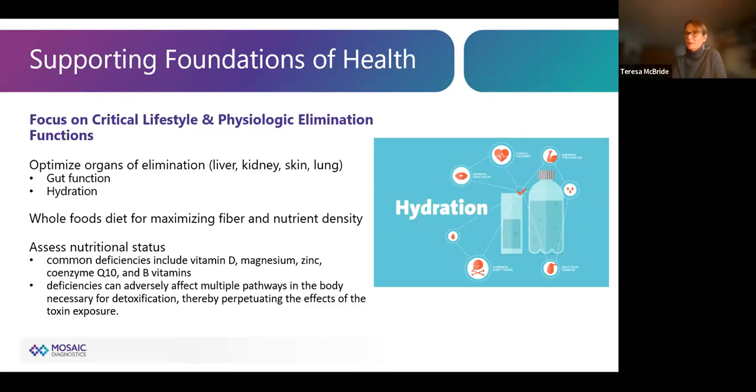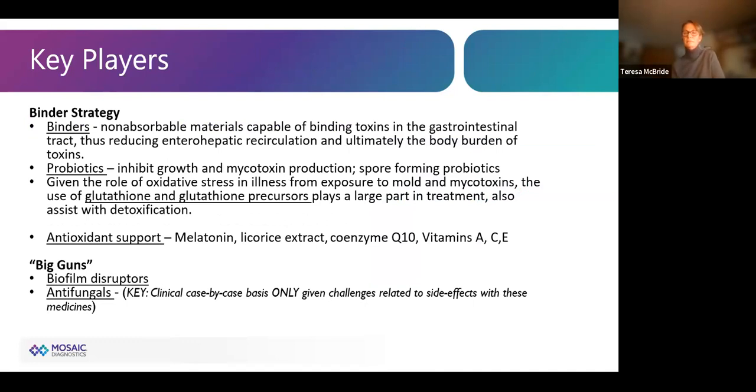Unfortunately, there's not one test, one diagnosis, and one treatment here. We have to do the basics in terms of supporting health before we get into more targeted treatments. So once we've supported these foundations of health, then we want to start considering personalized therapies that are more directed at preventing the absorption of the mycotoxins, helping to facilitate the removal. We don't want to recirculate the toxins, and any therapies directed at diminishing the toxic effects of exposure to mycotoxins.